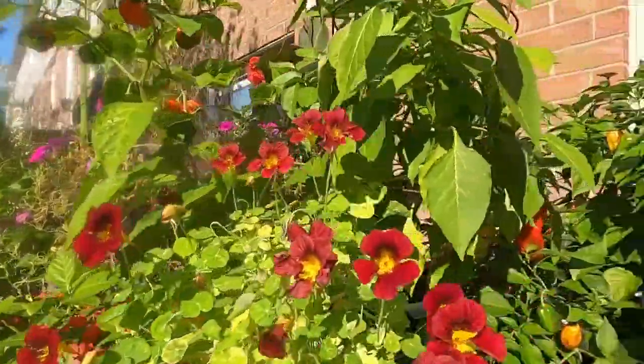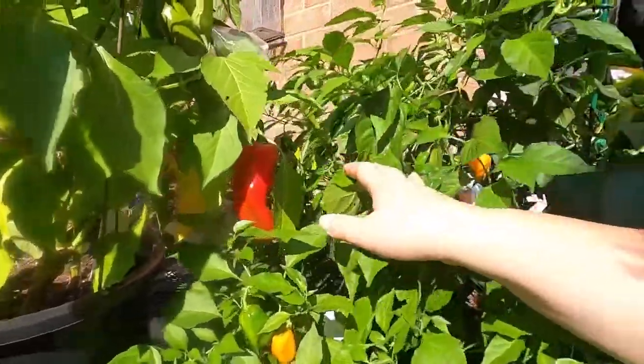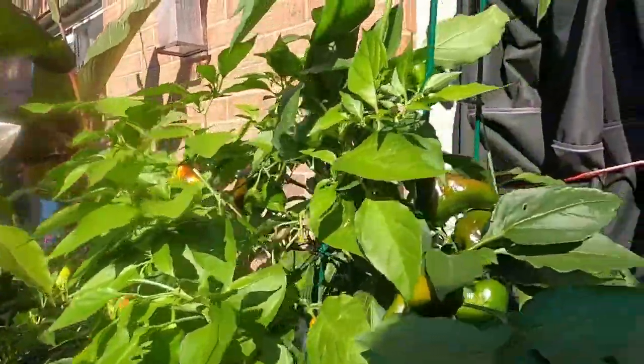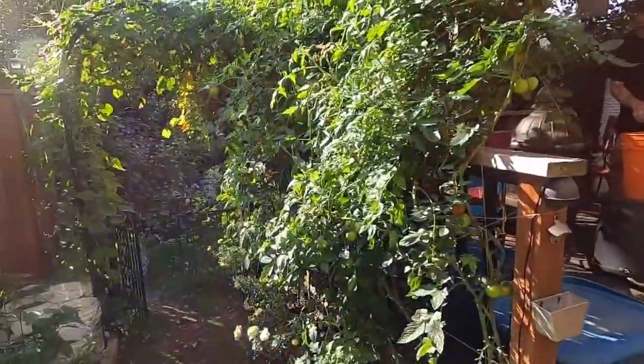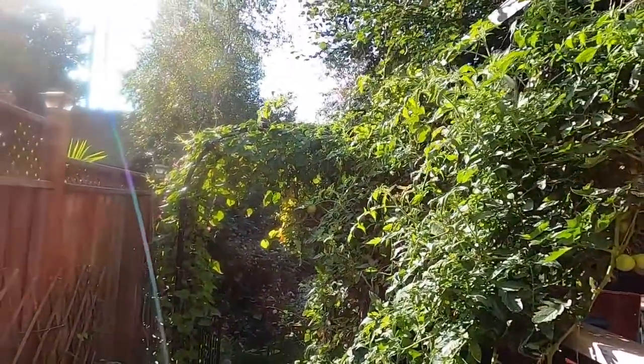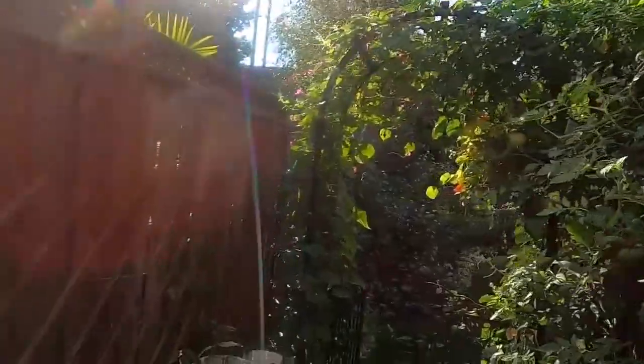Nasturtiums are still doing all right. Still lots and lots of peppers to pick, so hopefully we don't get any surprise cold evenings anytime soon, because we still got a lot to harvest off of that. And tomatoes, I have so many green tomatoes, so I'm really hoping to see those ripen up.